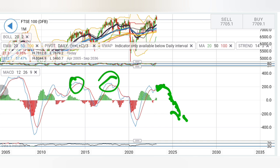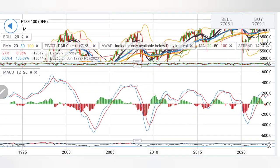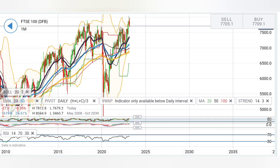Whenever FTSE has gone to these levels, it has got a stronger pushback on the downside, and this is the history of the last 13 or 15 years. Yes, it has sustained at slightly higher prices earlier, but this time in the last 10-15 years, it has failed to do so, which means that there could be a little push. Now look at the RSI. This is also looking down, indicating slight bearishness as of now.